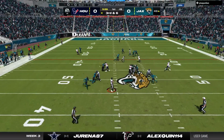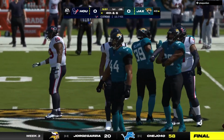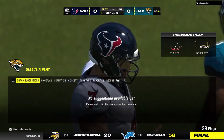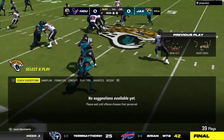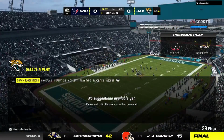Stroud out of the gun here. And he'll be hit as he releases it, and that'll fall incomplete. Nice call by the defense there on third down. Just flood the field with extra defensive backs in their dime package. Nowhere to go with the football. Forces the incompletion.